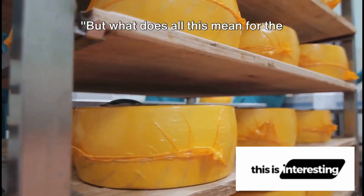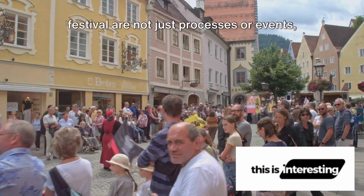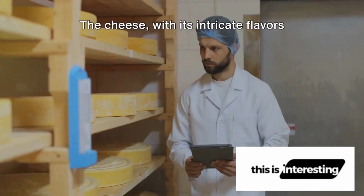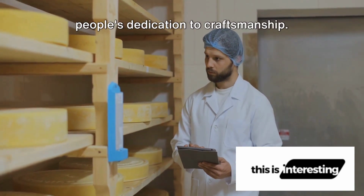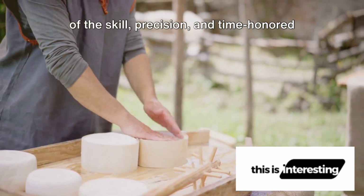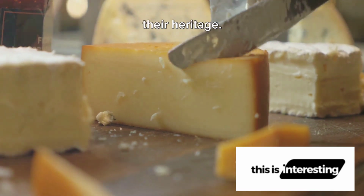It's a testament to the country's deep respect for nature and its commitment to preserving its rich cultural heritage. But what does all this mean for the Swiss people, one might wonder? The making of cheese and the Alpabzug festival are not just processes or events. They are woven into the very fabric of Swiss culture. The cheese, with its intricate flavors and textures, is a testament to the Swiss people's dedication to craftsmanship. It's more than just dairy. It's a symbol of the skill, precision, and time-honored techniques passed down through generations. A slice of Swiss cheese is a slice of their heritage.